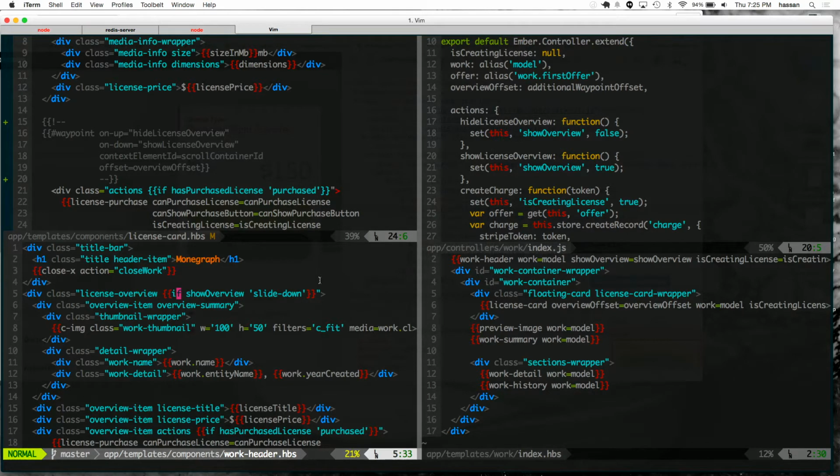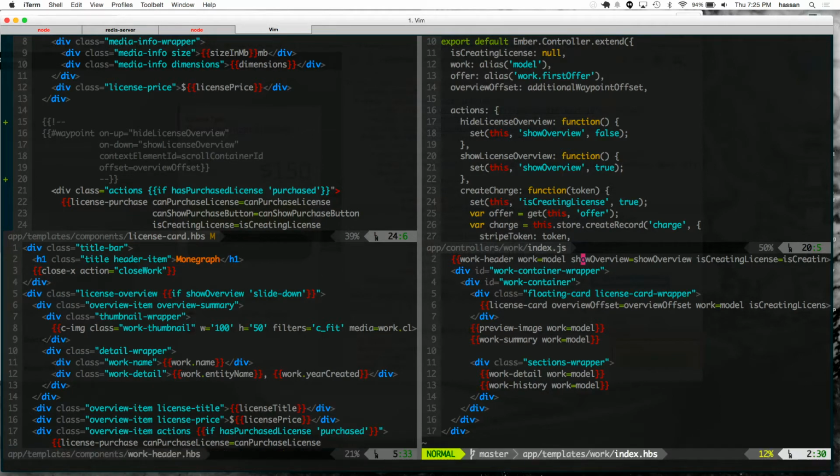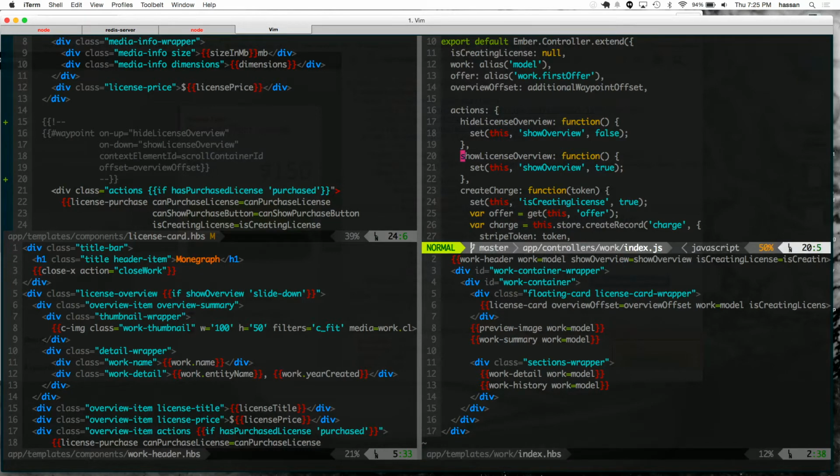And so if you look at the controller that this particular component lives in, we are binding show overview right here. See that? We are binding show overview from the controller. And so right above, this is our logic. There is an action, right? And we have two actions. One action is called hide license overview. And when that action is fired, the show overview becomes false. The other one is called show license overview. And when that action is fired, the show overview becomes true. Seems pretty simple, right? And so the magic appears just to the left here.